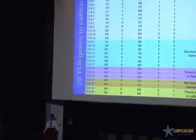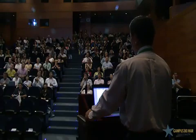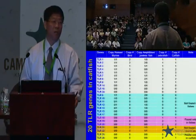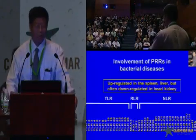Here's an example: very recently we identified and characterized 20 TAR genes from catfish. Compared with other species, you can see that some are only in catfish, like this TAR 25 and 26, found only in catfish. And some are only in fishes, like this 18, 19, 20, found only in fish. But some are not in the fish, like this blue block that were not found in fish at all so far. But in a number of cases, we know it's highly likely they are not in fish because we have the whole genome sequence. We have pretty good confidence in terms of how those things evolve and so on.